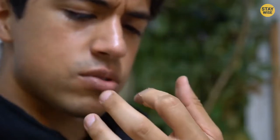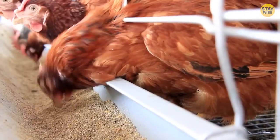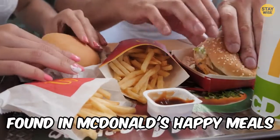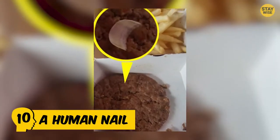From a used Band-Aid to a fried chicken head to chicken feathers, these are the 10 scariest things found in McDonald's Happy Meals. Number 10, a human nail. Hold the lettuce, hold the human nail.